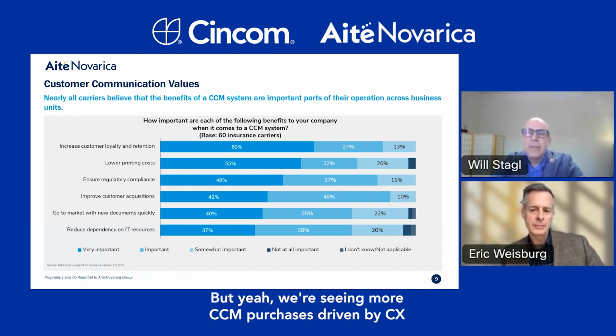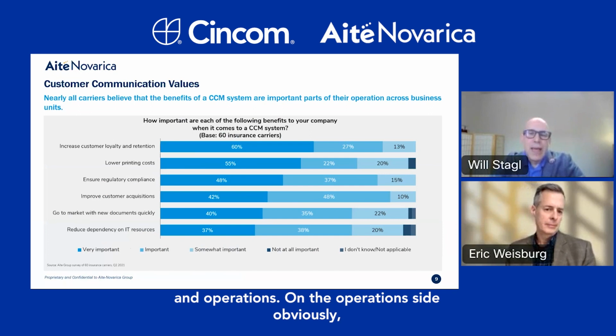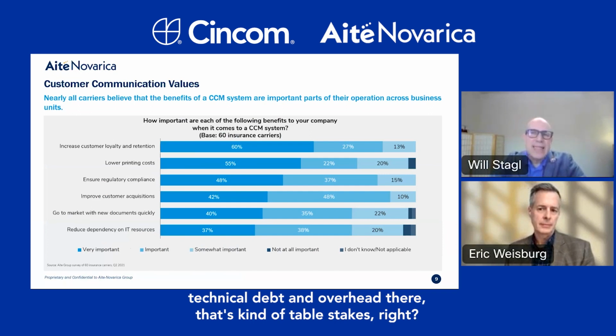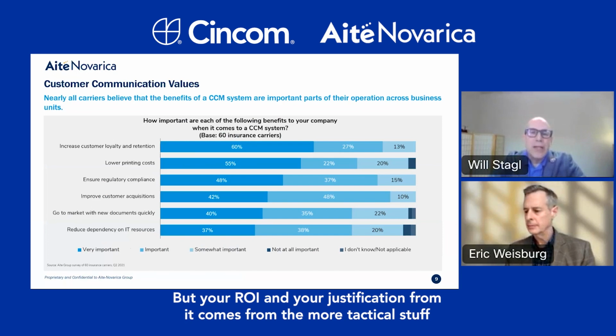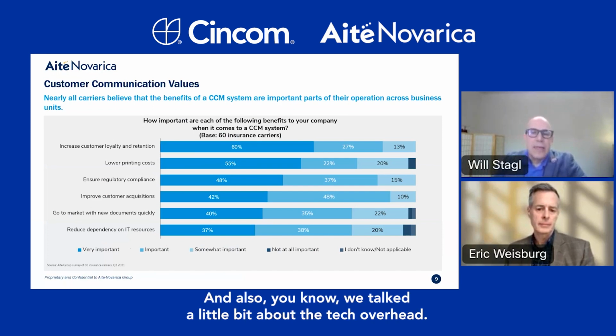But yeah, we're seeing more CCM purchases driven by CX and their budgets, along with what you traditionally see with IT and operations. On the operations side, obviously, lowering print costs and the associated technical debt and overhead, that's kind of table stakes, right? So what you're ultimately trying to do is invest in and make a business case for something that's going to drive that loyalty and retention. But your ROI and your justification comes from the more tactical stuff, like lowering those print costs, and also, we talked a little bit about the tech overhead.